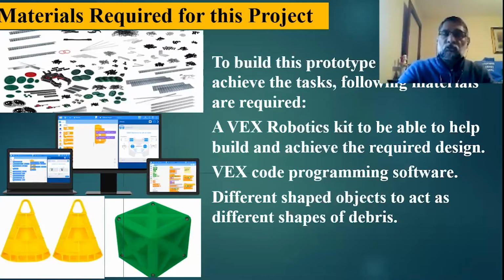The materials used for this project are a robotics kit that helps build and achieve the required design, VEX code programming software, and they have used different shaped objects to act as different shapes of debris.